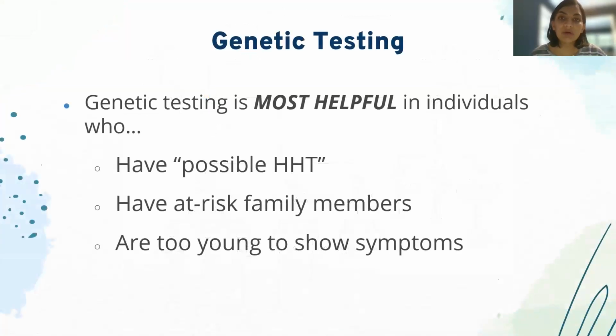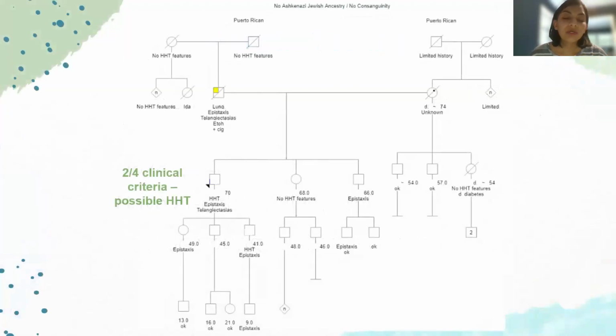So genetic testing is most helpful in people who have possible HHT. Like Dr. Drivas mentioned earlier, if you have two of those criteria in the Curaçao criteria, you're possible HHT. It's also helpful if you have at-risk family members, so siblings, children, or if you are too young to show symptoms and we don't know if you have HHT or you don't. So in this patient, he met 2 out of 4 clinical criteria. So he was possible HHT, and so we discussed genetic testing.